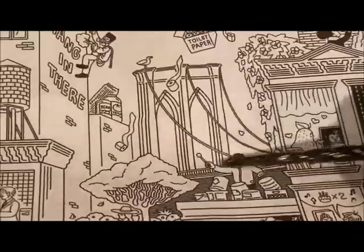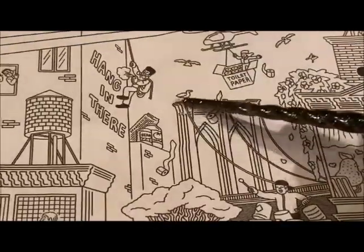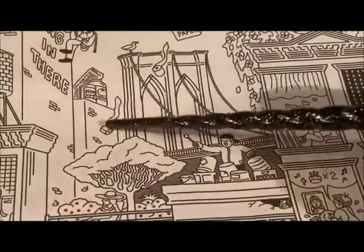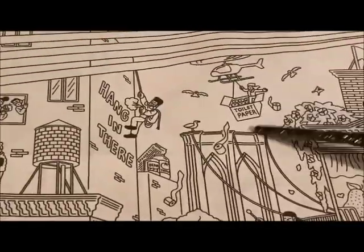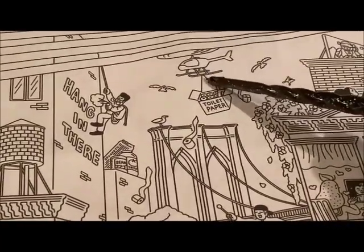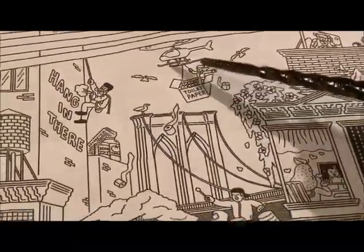And this here is a bridge, and it could be a lot of different bridges in New York, but it looks like the Brooklyn Bridge, which is the most famous bridge. And then you've got all these pigeons on top of the bridge, and lots of pigeons flying around. And then you see here 1, 2, 3 toilet paper rolls come flying down, because a helicopter has flown in, and there's a lady who is attached to a rope that's attached to the helicopter, and she's throwing toilet paper down to people, as if on a rescue mission.